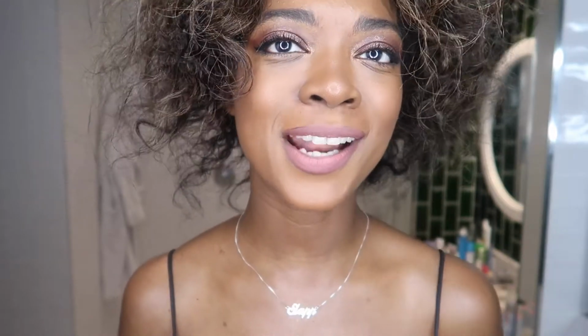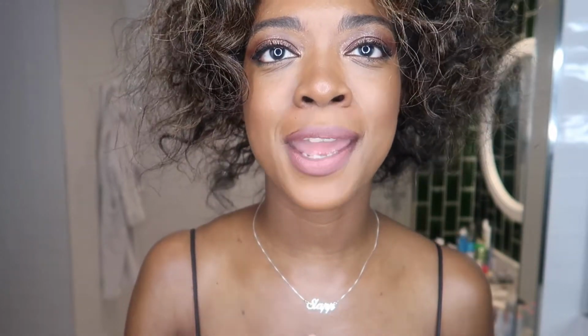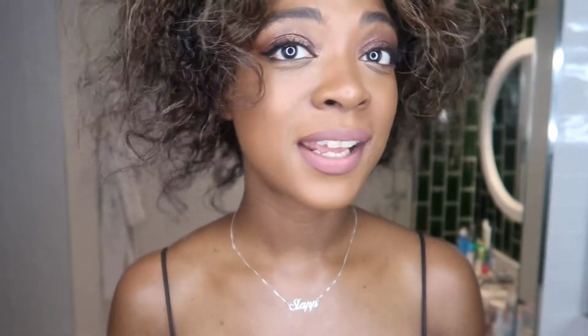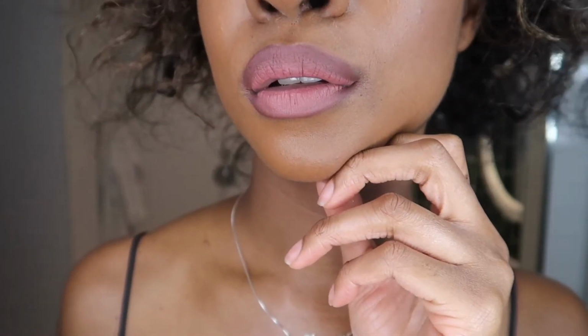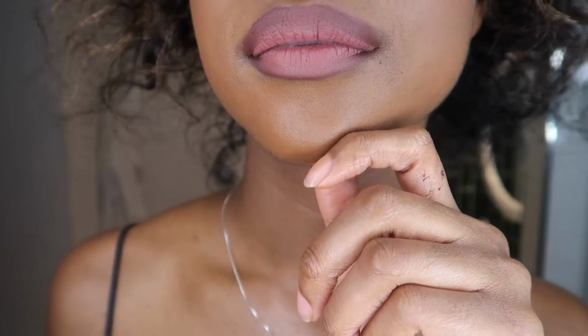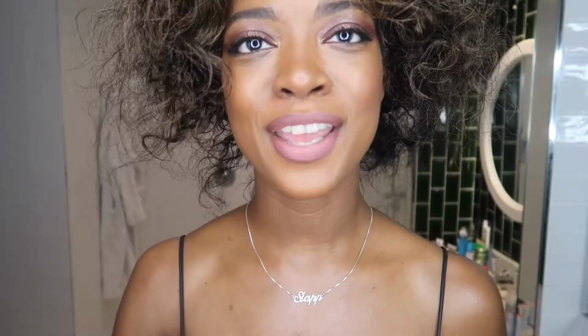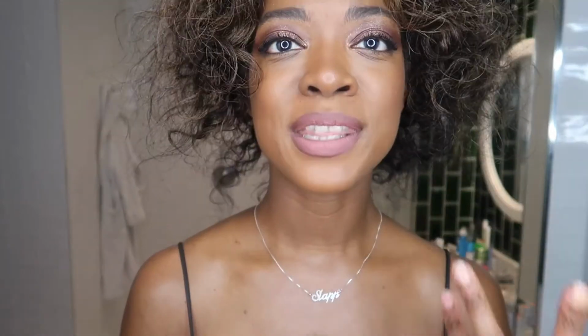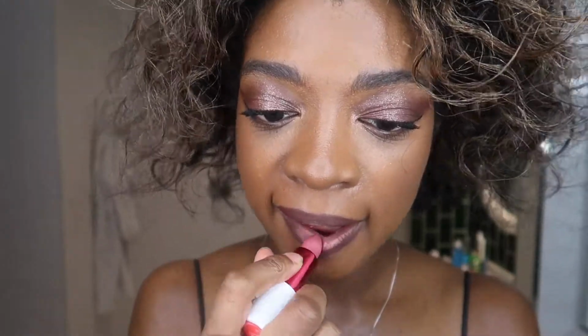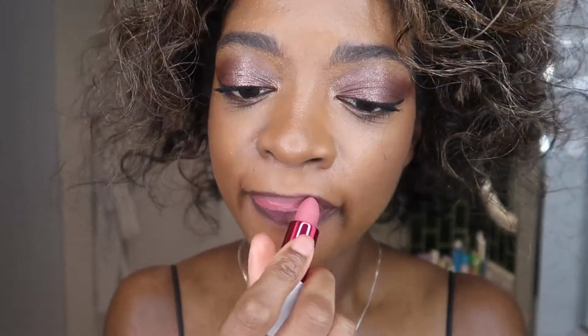A bit light for how I personally like to wear my lipsticks. It's not a bad colour though at all. It's nice. It's still very creamy. It did drag a little bit more than Winnie did, but it does still feel really creamy on. I think if you do like these lighter, paler pinks, then I think you will like this shade. But this one I would say looks slightly more matte than Winnie did. I'm not sure about Coretta, oh my god.